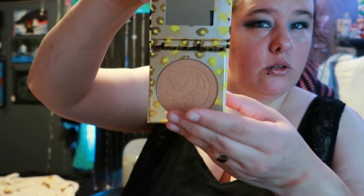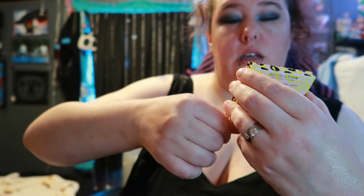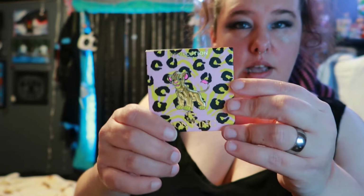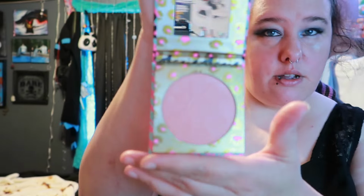I got two blushes from The Lion King. I think this one is more like a highlighter. It's more like a dark gold highlighter. Revolution did a collection of The Lion King, so I ended up getting it. And this one, I think, is also a highlighter. This one's a little bit lighter.